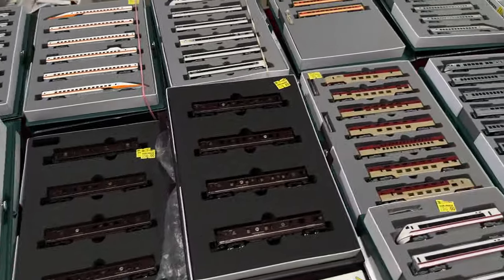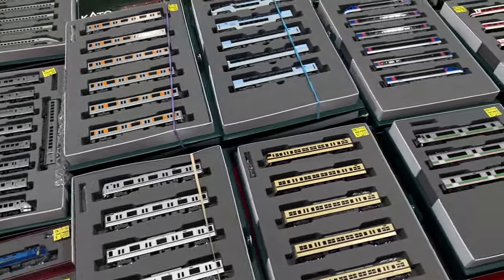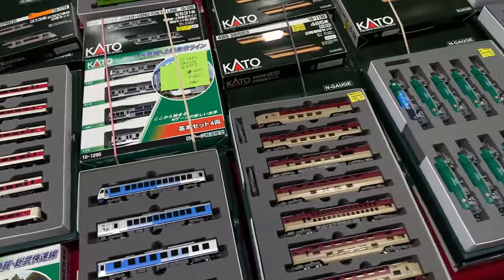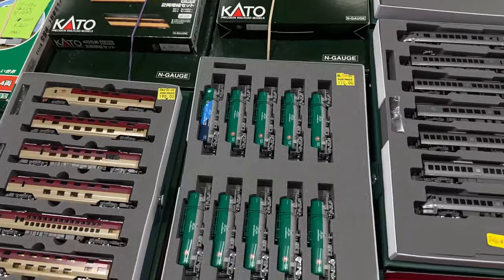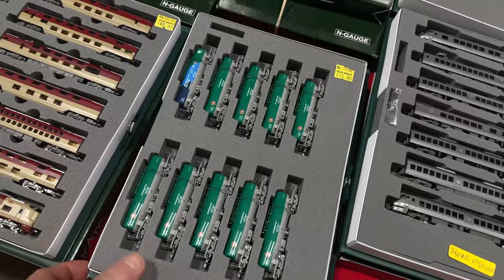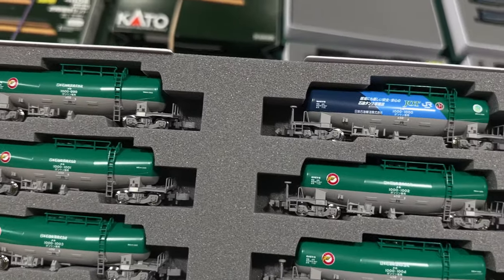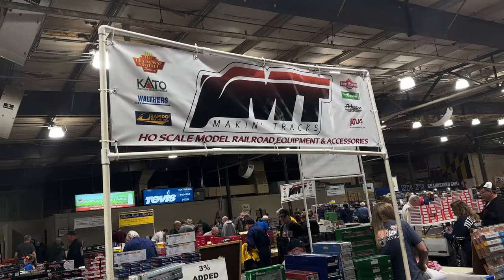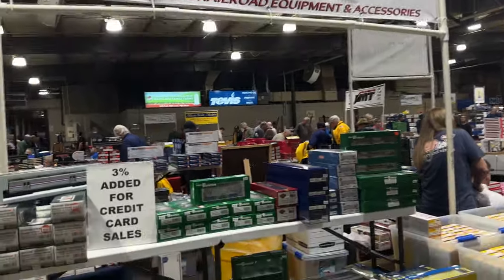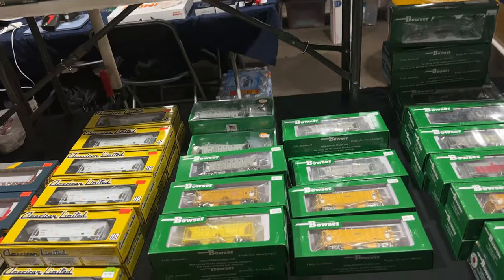A lot of passenger sets here. Bullet trains. Well, this is neat. If I can get it out for $170. Wow, that is really cool. Macon Tracks, HO scale model railroad equipment and accessories. 3% added for credit card sales.